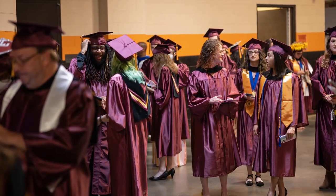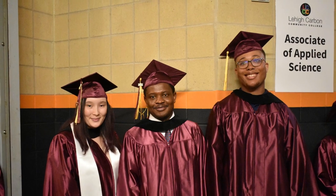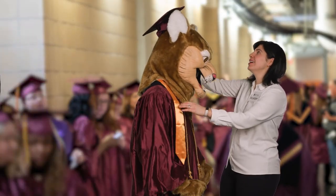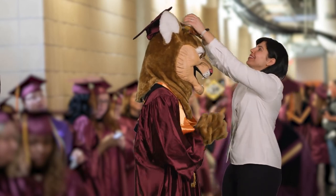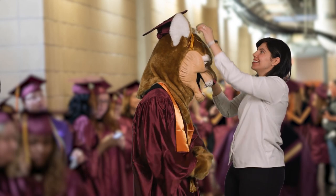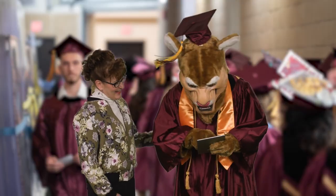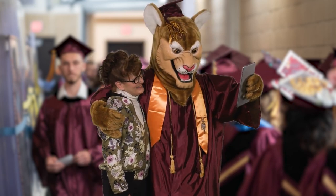All the graduates will line up through the back hallway of the PPL Arena, arranged in groups according to your degree. Volunteers will be available to assist. Once you're lined up in the hallway, there will be time for you to make sure that you are looking sharp, take a bathroom break if needed, and make sure your cap is on straight. Be prepared to stand for a period of time and take lots of photos.